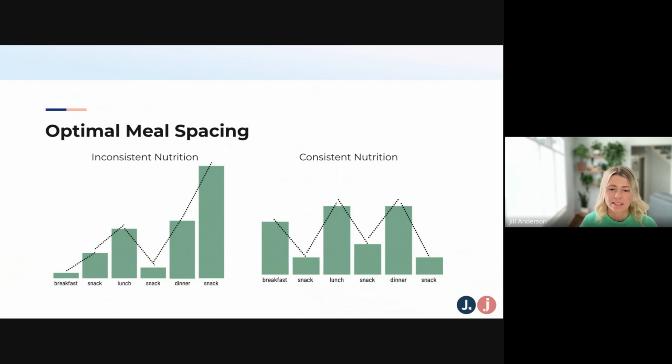So an inconsistent meal pattern like the one on the left may also contribute to poor blood sugar control, an increase of side effects of the medication. So sometimes an increase in nausea or reflux if you've gone too long between meals. It can result in losing your body's natural hunger and fullness cues.